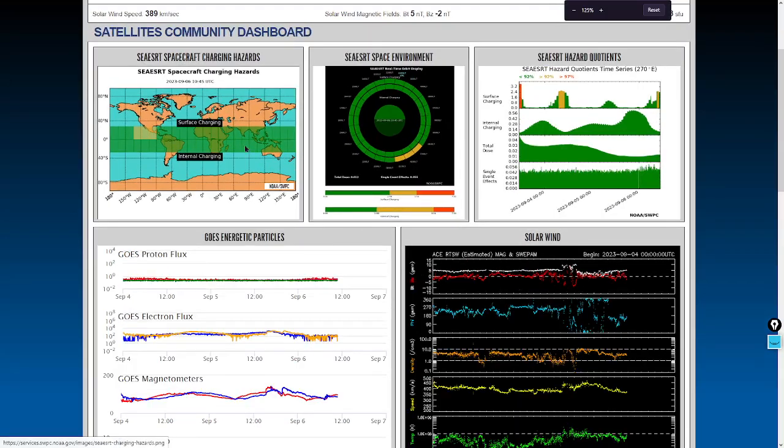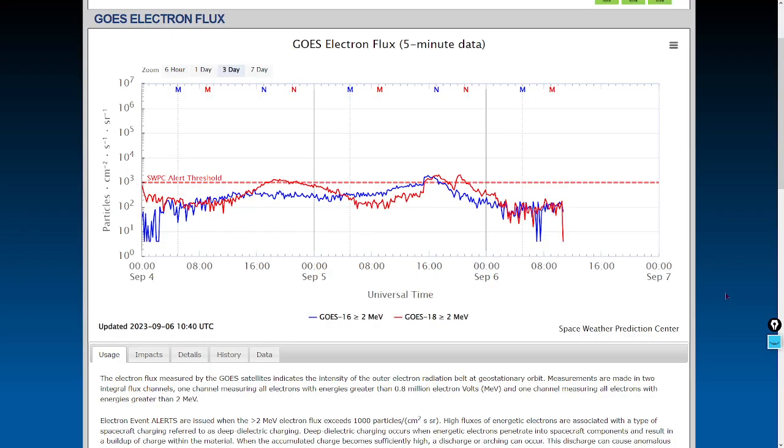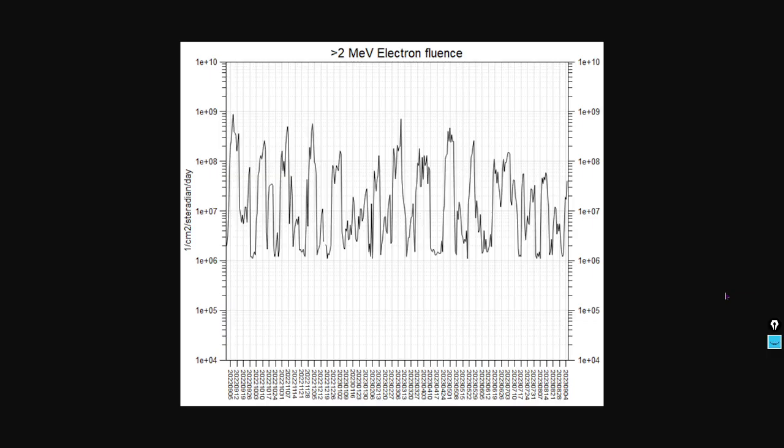Here are charging hazards for satellites. We do have some minor surface charging there over Mexico and the Eastern Pacific. GOES electron flux here showing a moderate range there, just the normal nominal operating range for the GOES electron flux. There's the 1-year graph to put that in context, from solen.info/solar.